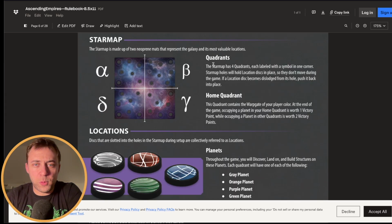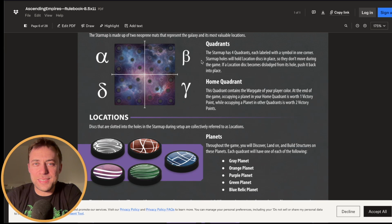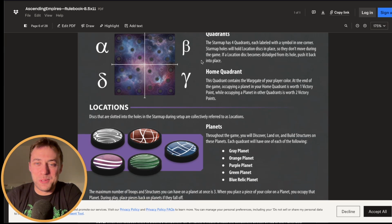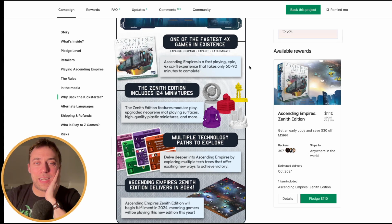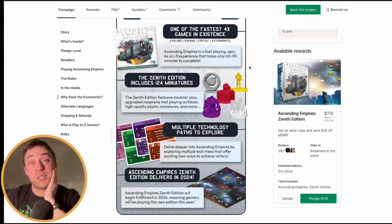The star map has 4 quadrants, A, B, Y, and Zero Snake. Omega? Is that Omega? I don't know. I prefer Zero Snake. Ooh, it does say it's one of the fastest 4X games in existence. Take that, Last Light. Roy Kennedy, they're coming for you. Although, unfortunately, Ascending Empires, at least to my knowledge, didn't do the $1 pre-pledge, and Grey Fox did, so I think Ascending Empires is intrinsically better because of that one fact.